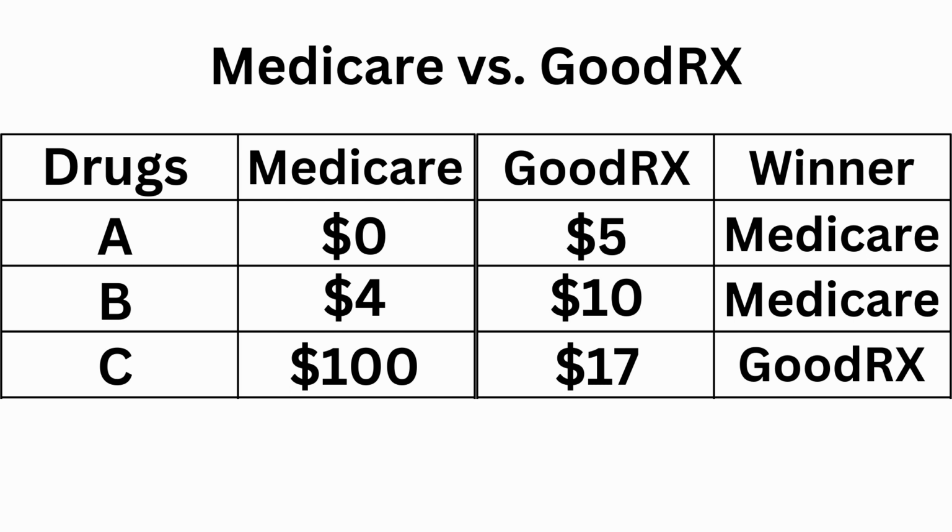Now, another example, let's say on Medicare, there's a $4 copay. A couple generic medications, instead of being $0, might be $4 or $5, $10 a month, something like that. And the same medication with GoodRx has a $10 copay. So once again, Medicare is the winner.